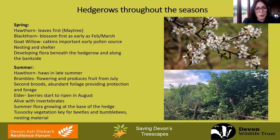That's providing an important resource for a number of species. In the summer, we've got a nice image there of predominantly hazel hedgerow with some foxgloves and other herbaceous vegetation growing up underneath the hedge. Things like hawthorn will produce their haws in late summer. Brambles, which are incredibly important species, will be flowering and then producing their fruit from July onwards. Having done a lot of bee and butterfly surveying, brambles are one of the absolute key plants for those species at that time of year.